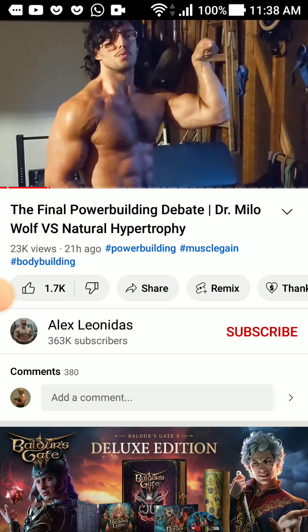Look how tiny he is, man. He has no chest, he has no shoulders. His arms are really tiny. What you're seeing here is fake, it's a show. He has no size. He's tiny. He's small. He has nothing. What he has is very low body fat. It's called ectomorph. Get it?